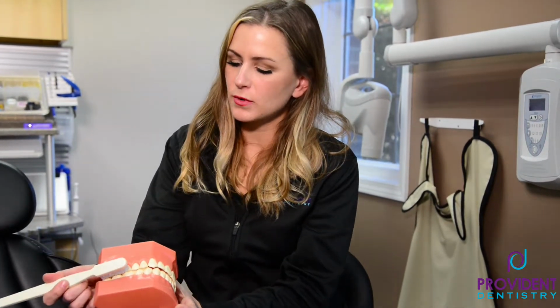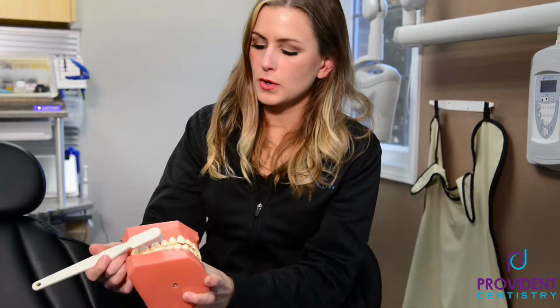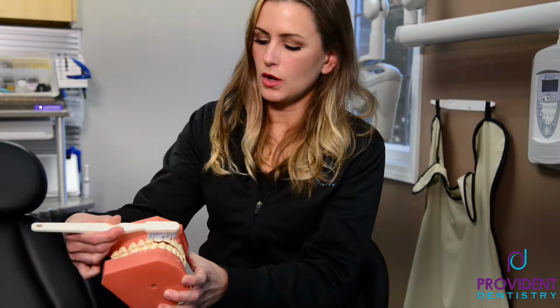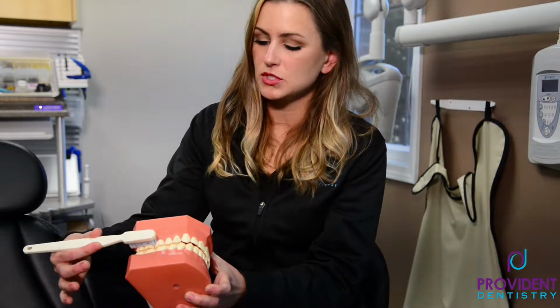To start, you want to take your brush and put it at a 45-degree angle right along the gum line. Plaque collects right here where the tooth meets the gum, so you want to make sure you're not missing that when you brush. So at a 45-degree angle with short back and forth strokes all along the tooth surfaces. You don't want to scrub. That can cause the recession and damage to the teeth.